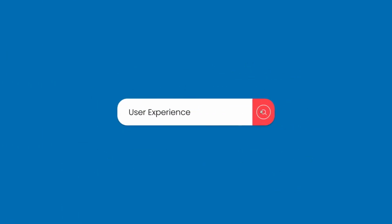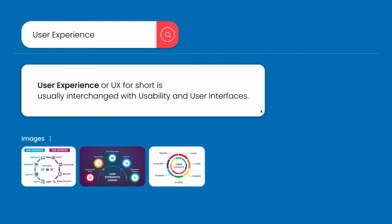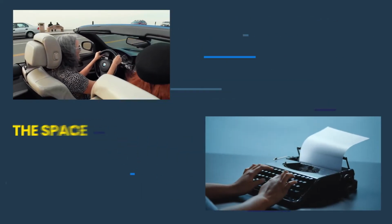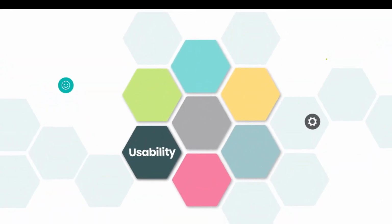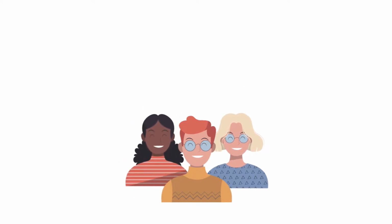User experience, or UX for short, is usually interchanged with usability and user interfaces, but these three are different. User interface is the space where interactions between humans and machines occur, while usability is a factor of user experience. UX ultimately focuses on having an understanding about your product's users.